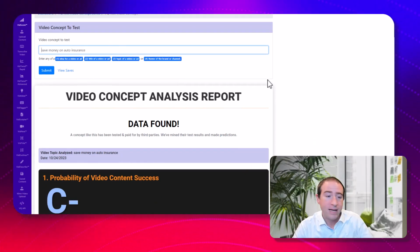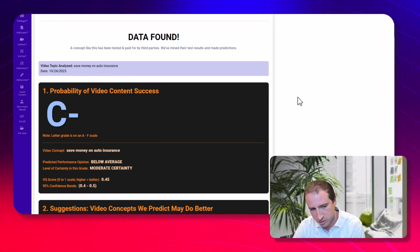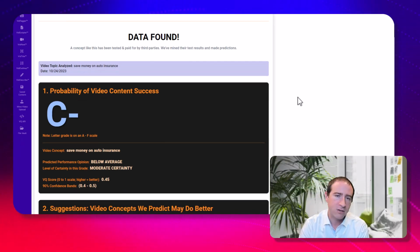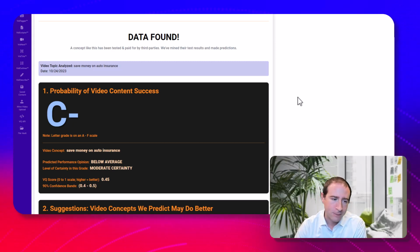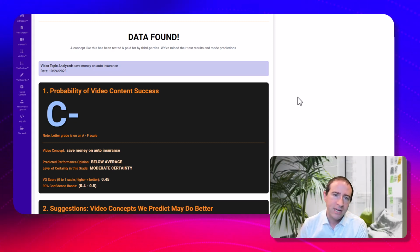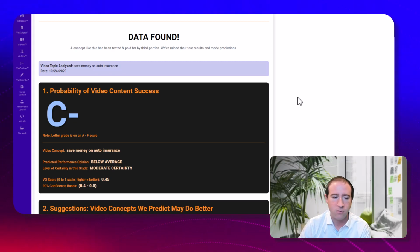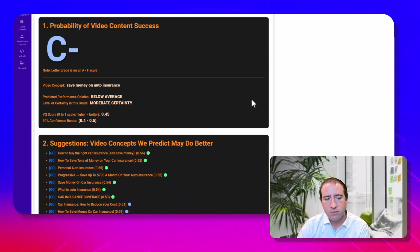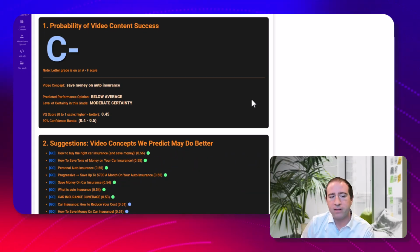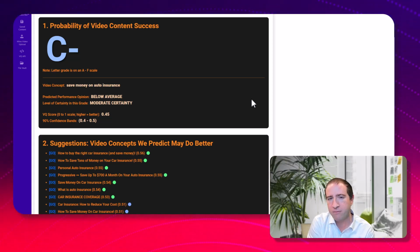Let me go ahead now and show you what the result is for this concept of saving money on auto insurance. Instantly, boom, you get a letter grade, C-. That is below average. That letter grade represents how likely it is that if you were to build this content, it's going to yield downstream conversions, performance results for you, whether it be on brand lift or ROI. And we take it a step further. Not only do we give a letter grade, we give a numeric value and our level of confidence, a 90% confidence band around that predicted performance.